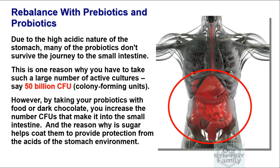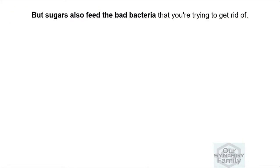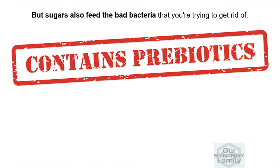However, by taking your probiotics with food or dark chocolate, you increase the number of CFUs that make it into the small intestine. And the reason why is sugar helps coat them to provide protection from the acids of the stomach. But sugars also feed the bad bacteria that you're trying to get rid of, which brings us to prebiotics.